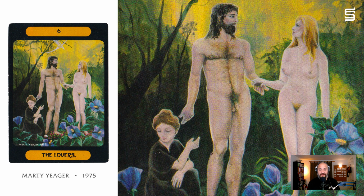So here we go. This is the Marty Jaeger from 1975. Sometimes this deck is affectionately called the Naked Jaeger because most of the figures are indeed naked.